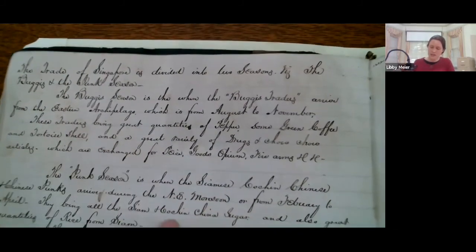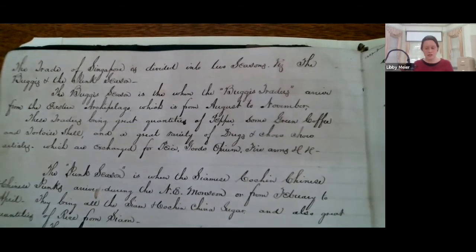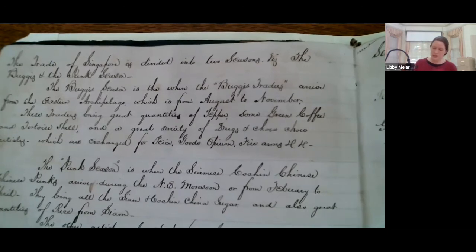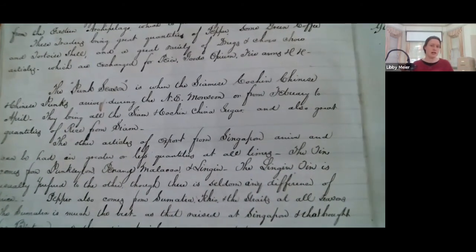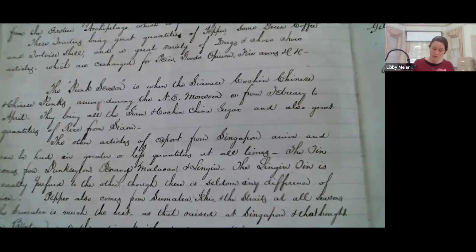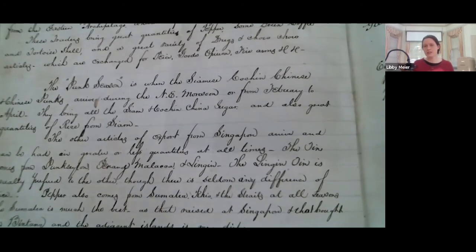And he carries on. What will you get in Singapore? Trade of Singapore is divided into two seasons, the Bugis and the Junk season. Bugis season is when the Bugis traders arrive from the Eastern Archipelago. So he's talking about native boats following the seasonal monsoon patterns and bringing in specific stores that you can trade. So in this case, pepper, green coffee, tortoise shells, different medicines, etc., that you'll find in the season from August to November. The other half of the year is called the junk season. It's when you get junks, again, native craft, coming from China, Cochin China, coming from the north and east, bringing sugar and rice. So if you're in the other half of the year, you're going to find those cargoes are more common in Singapore.